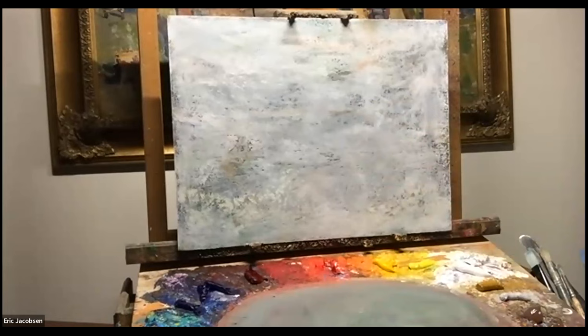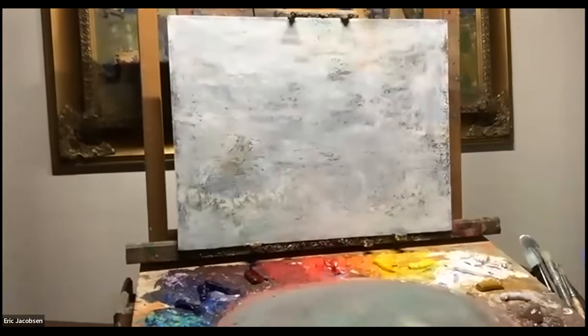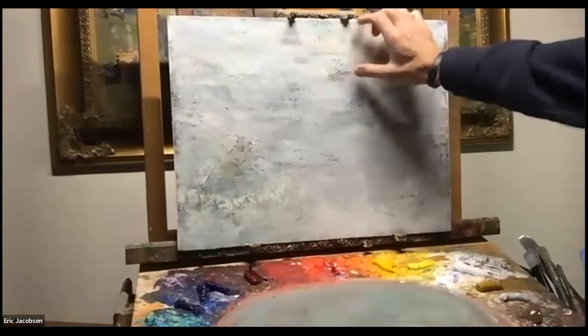The focus will be on the cloud. So since it's a sky painting focus, I'm going to think about putting my land down low, right? In other words, keep the land down here and have it be mostly sky, as opposed to mostly land and a little bit of sky.